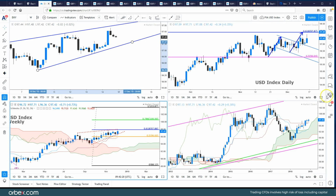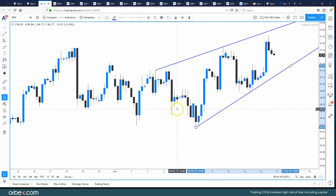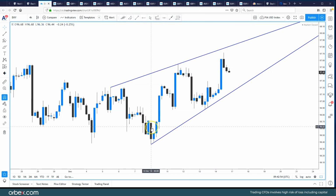If we go to the daily chart, here we can see that we broke this channel formation to the upside, which we talked about last week. We've then retested the channel, and then we've moved higher. We have actually made a new swing high now, only just on Friday, and price action corrected lower, but main focus really is here, 97.87, which is an A, B, C, D formation, and that 61.8% pullback level.